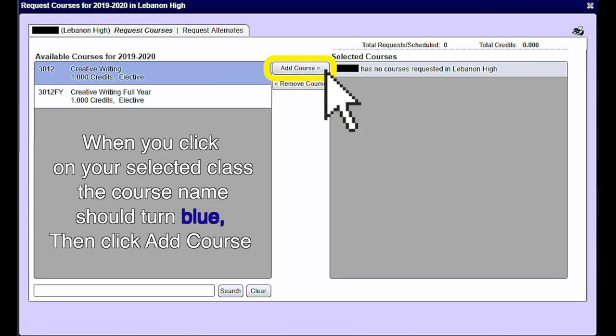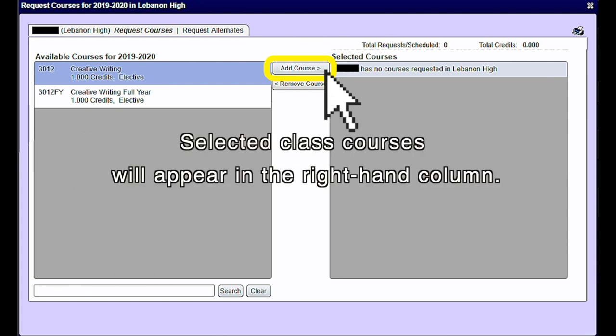When you see the class you want, click on it to select it. It should turn blue. Then, click Add Courses. The class you selected should show up in the column on the right. You have not requested the class until you see it in the right-hand column.